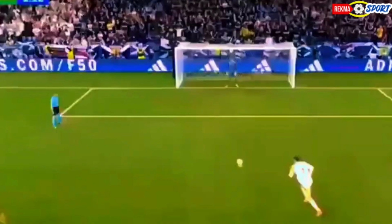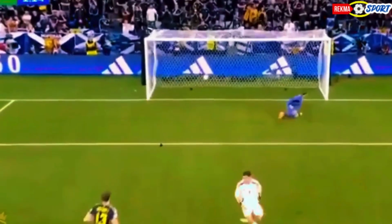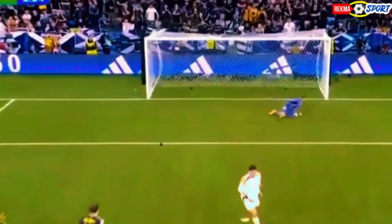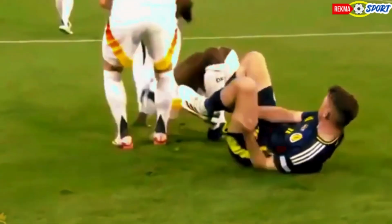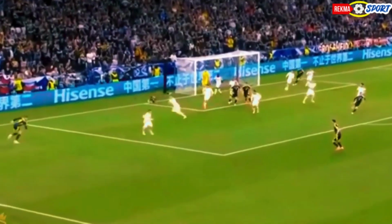And I think the first 2 goals, again, it was brilliant attacking play from Germany. But the third, the penalty, it was self-inflicted. The challenge from Porteous, it did deserve the penalty and the red card. Just coming together with Ryan Christie. 5 Scots in the penalty area.